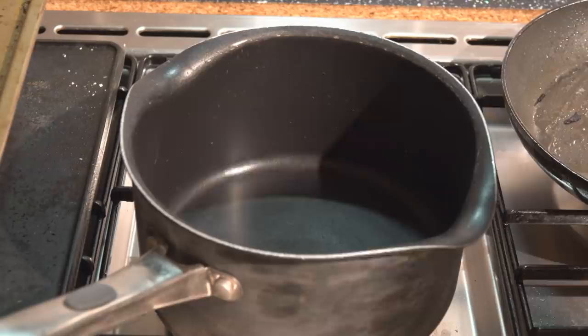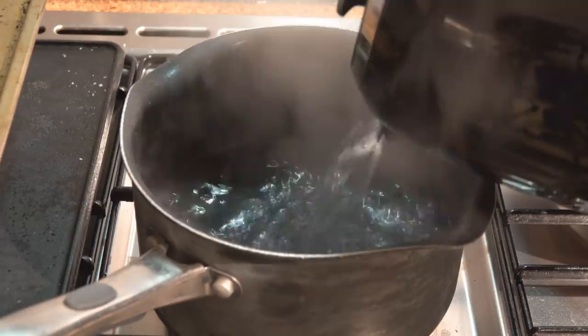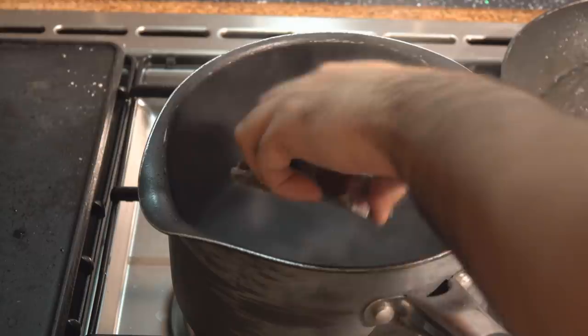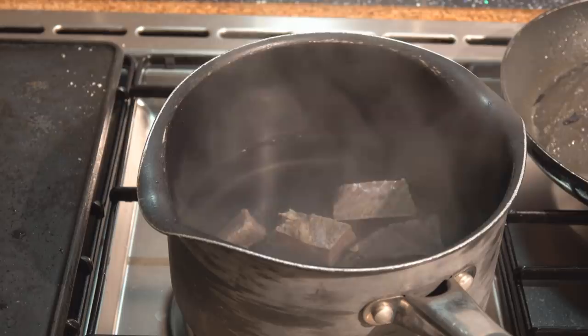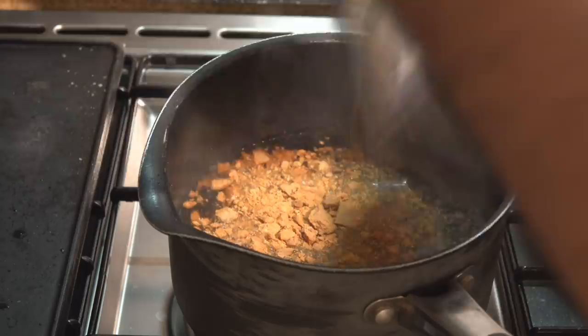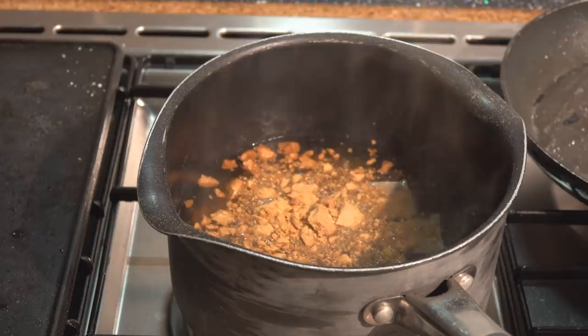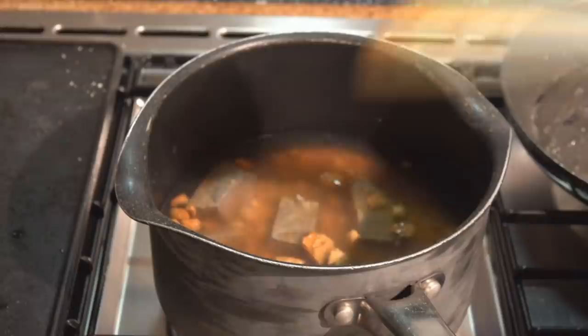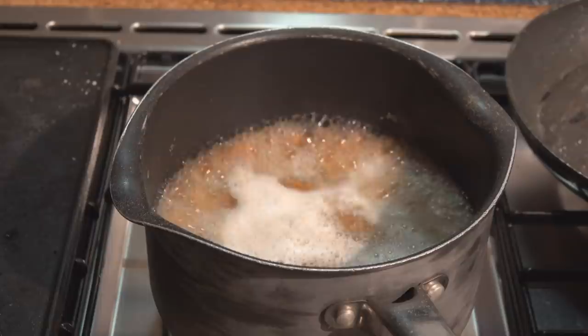Okay, so for the boiling process, I'm going to cheat slightly and pre-boil the water. That's mainly so you don't have to sit here literally watching a pot boil. Here goes the salt beef. And here is our crushed biscuit. Okay, burner to max. And let the boiling process commence. We've got quite the healthy boiling going.